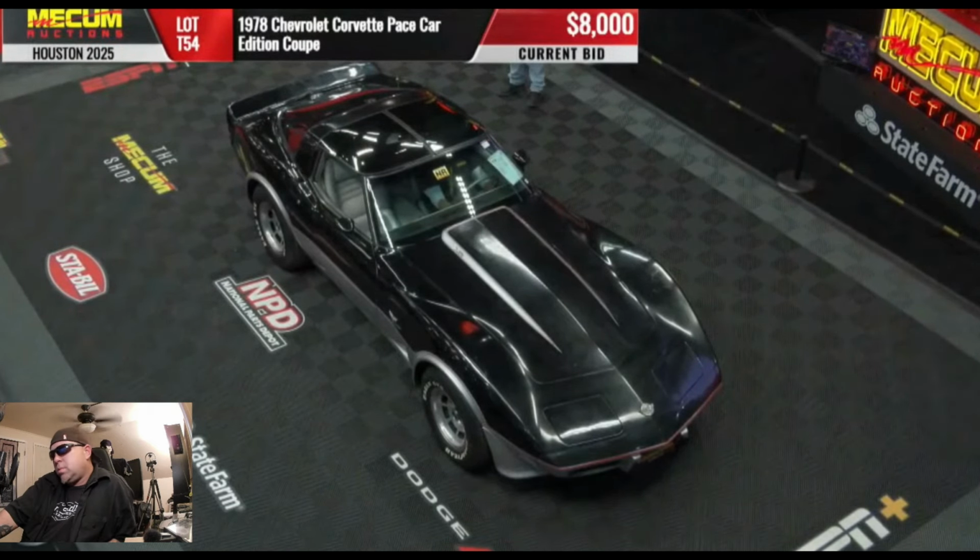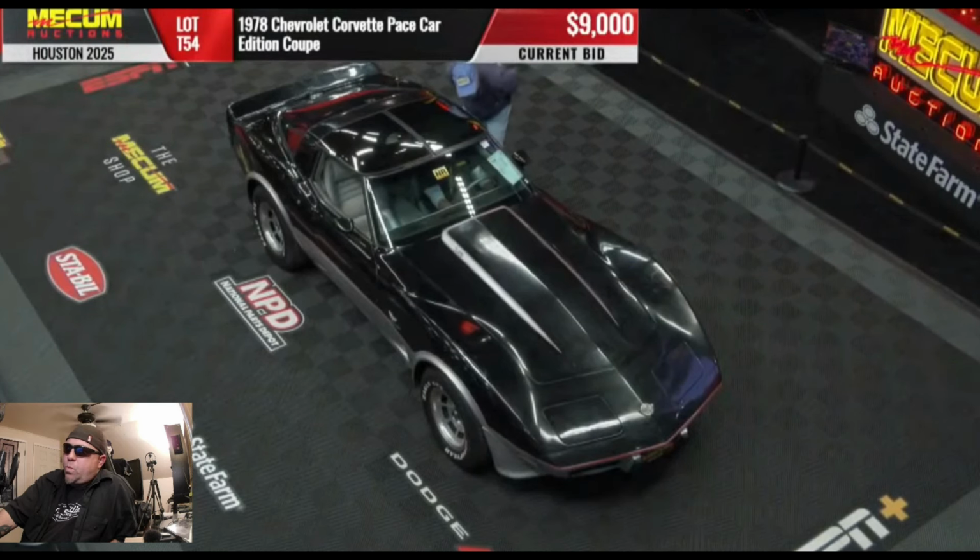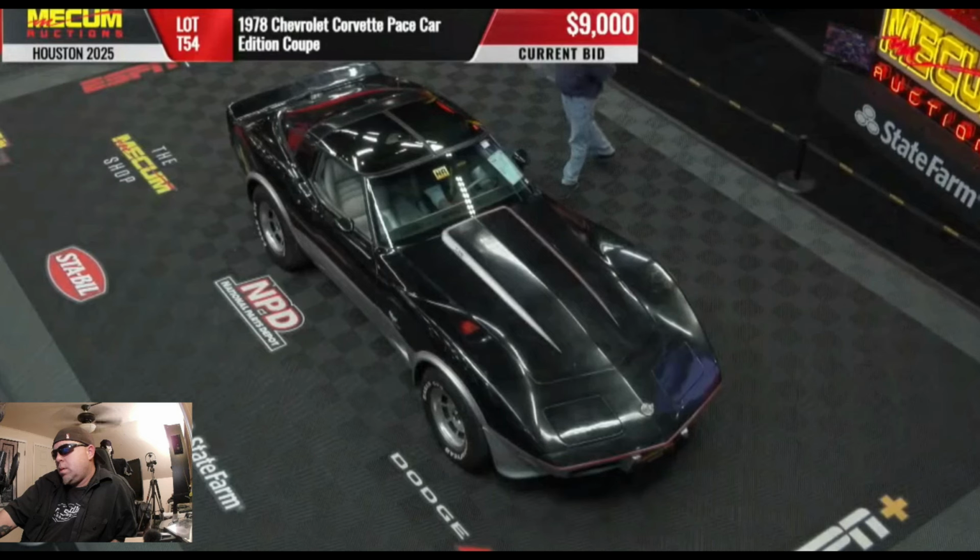8,000, 9, 10. Could have been a 10. Hit 10. Could have been 10 back there. Could have been 10,000. And 10, 11 a bid. Could have been 11,000. 11 a bid. Could have been 11 here.